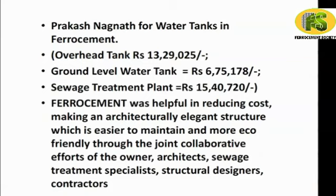So, Mr. Prakash Nagnath, who is the owner of this Habitat Ferrocement company, the overhead tank cost about 13,29,000, and since it is an overhead tank, a lot of the material goes into the support infrastructure, the central column with the access way. So per liter, if you calculate, it goes up to some 235 rupees a liter. Whereas these ground level tanks, they cost around 25, 26 rupees a liter, like the sewage treatment plant.